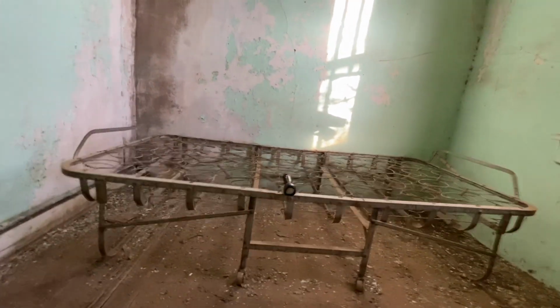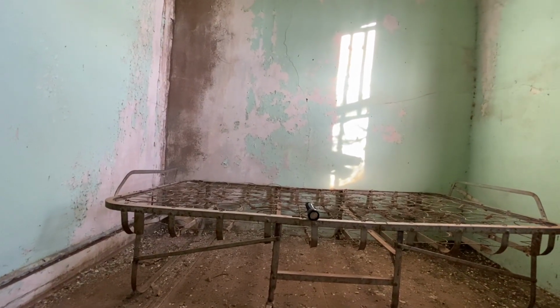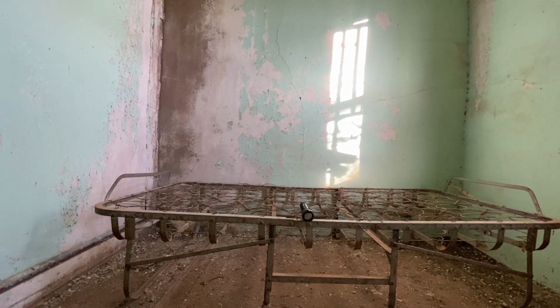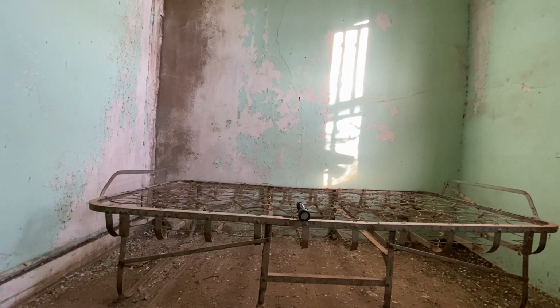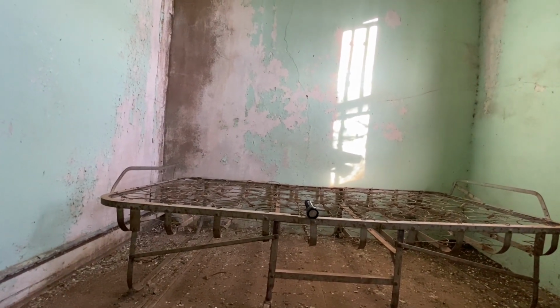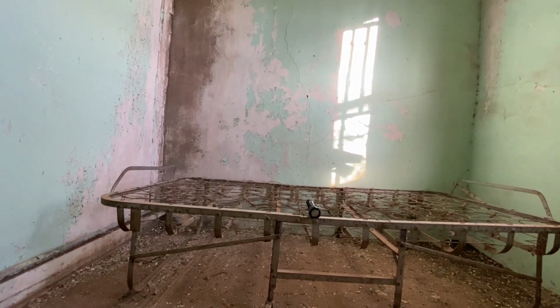So this room in particular kind of gives me weird vibes as well. I'm just gonna go ahead and set the flashlight on the edge of the bed. Did you used to sleep in this bed? Did you used to live here? I think I already asked that. Do you miss being alive?